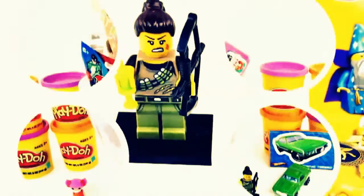But she's really cool. How about another blind bag? Let's go for Palace Pets. This is actually Series 2, so we have some new pets to open.